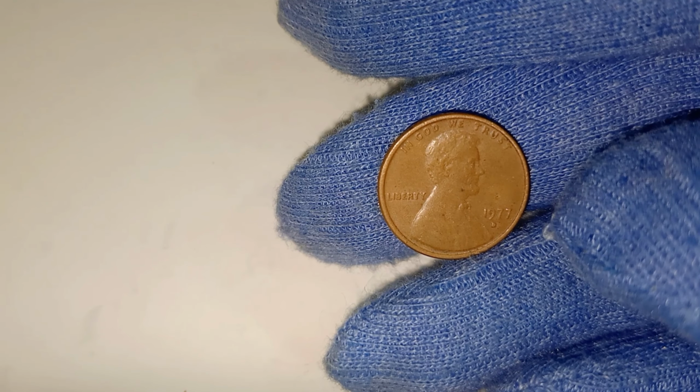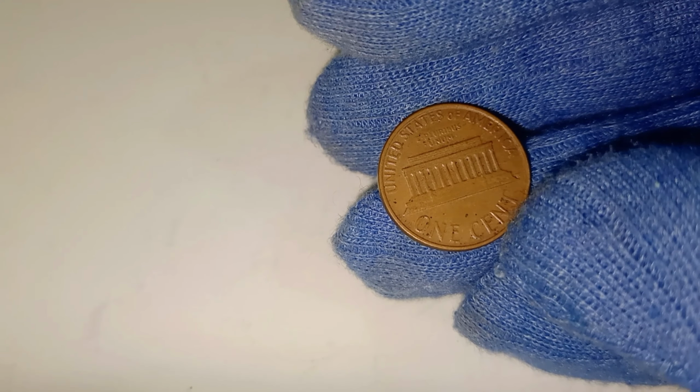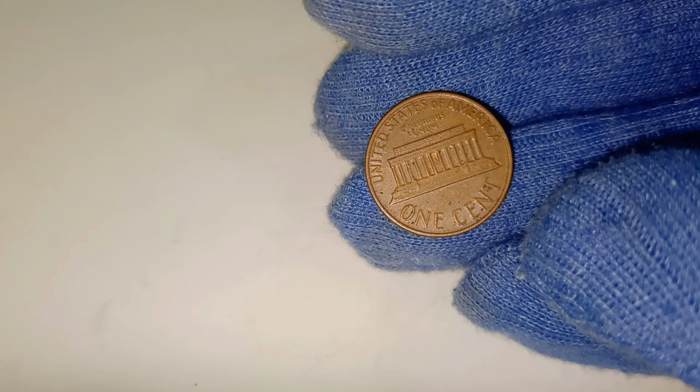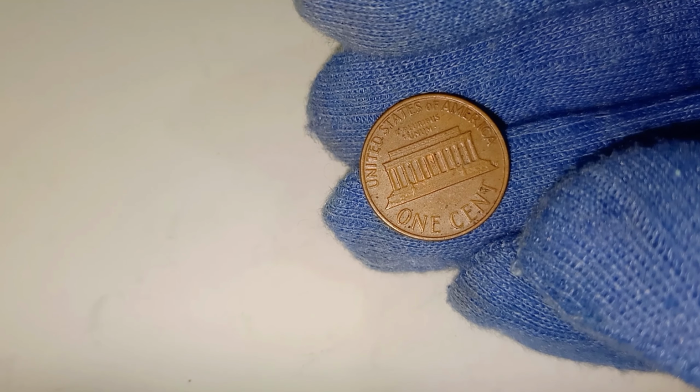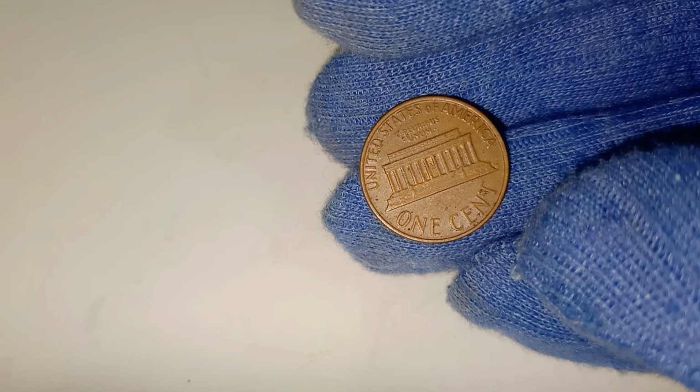The idea that a humble penny could be worth thousands or even hundreds of thousands of dollars captivates people's imaginations. It makes you want to start digging through your change jar or checking those old rolls of coins tucked away in a drawer. And who knows, you might just discover a hidden fortune.